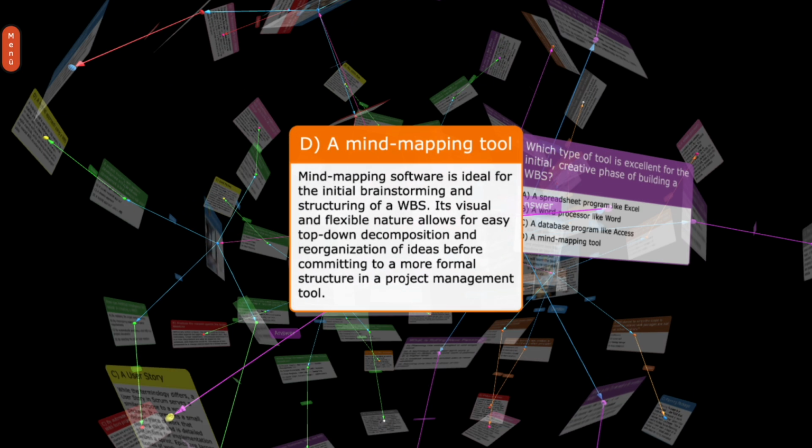D. A mind mapping tool. Mind mapping software is ideal for the initial brainstorming and structuring of a WBS. Its visual and flexible nature allows for easy top-down decomposition and reorganization of ideas before committing to a more formal structure in a project management tool.